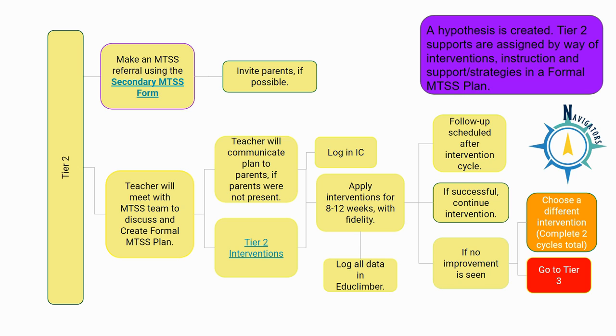Now, at this level, the interventions are more targeted than before. We're working directly in either really small groups or individually with the students. And we're going to try to apply the interventions for 8 to 12 weeks, again with fidelity, and logging all data in EduClimber this time. And data from Tier 1 interventions will also be logged at this point using the help of the MTSS lead.